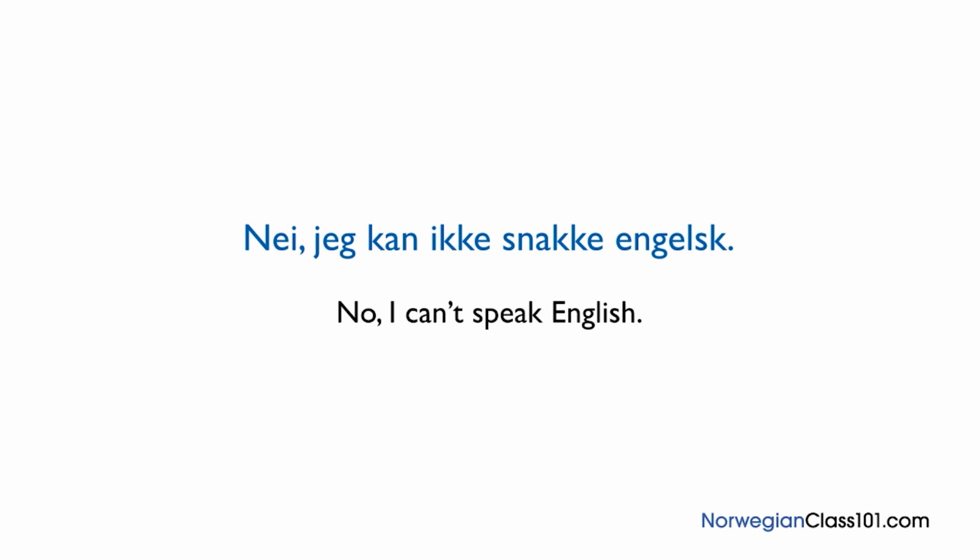Since this last one is a negative statement, we need to say ikke before the verb snakke. Notice also that the verb snakke is slightly different than snakker. Remember, the verb changes depending on the time it is in. We are now talking about the infinitive, since it is coupled with kan, which means can.